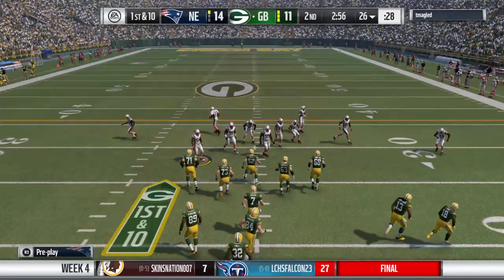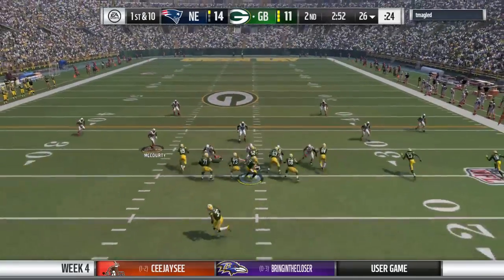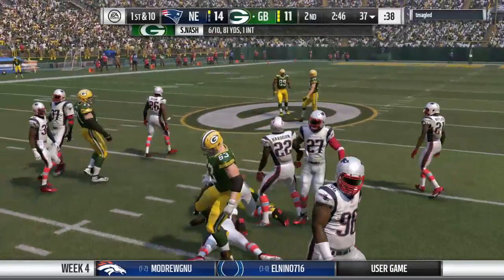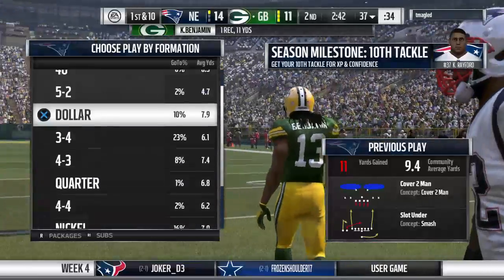Shift together here from the D-line. Hurry up, here we go. Now on 1st down, he'll drop to throw it. Benjamin with it over the middle, and he's brought down. It's a gain of 11 yards that time, and it produces a new set of downs.